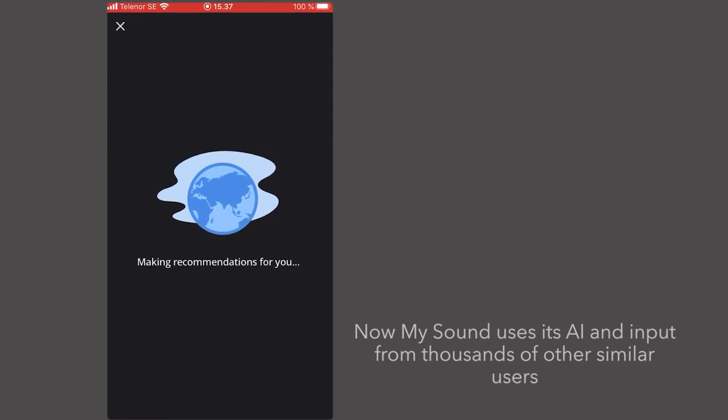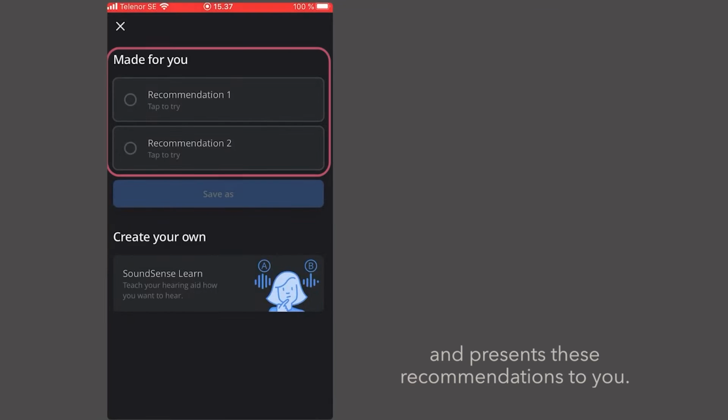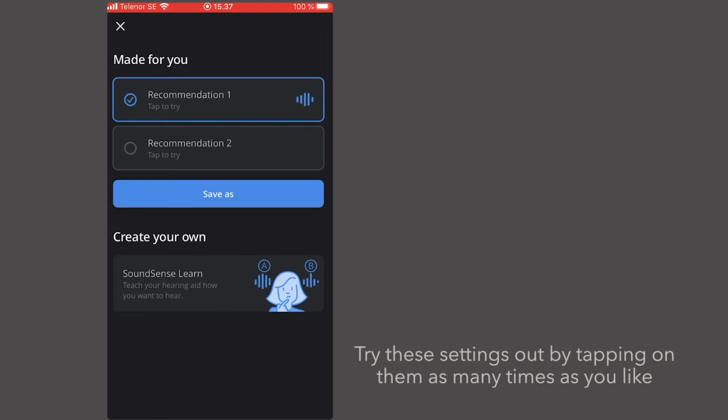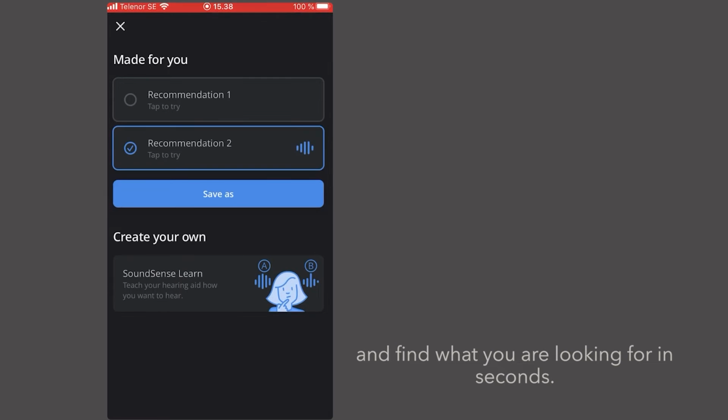Now, My Sound uses its AI and input from thousands of other similar users and presents these recommendations to you. You will see recommendation 1 and 2 at the top of the screen under the title Made for You. Try these settings out by tapping on them as many times as you like and find what you are looking for in seconds.